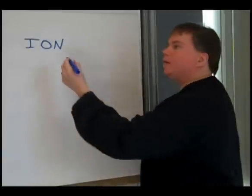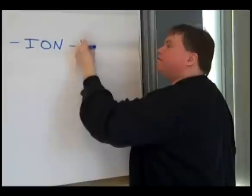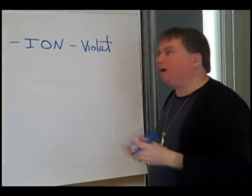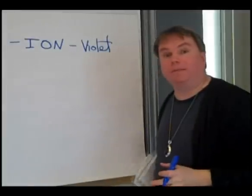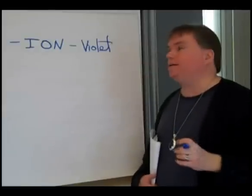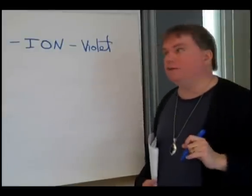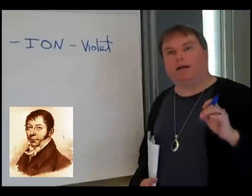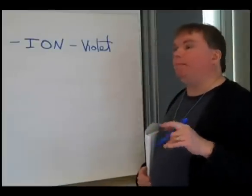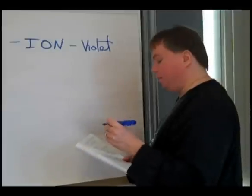The name Iolite is taken from the Greek word ion, which means violet. And the rich purple-blue color of Iolite is what makes it famous. When Iolite was first discovered, it was discovered by a scientist named P.L.A. Cordier, and I'll put his name up here on the screen. It was originally believed that the stone was a form of sapphire, but it was later found to have its own unique chemical composition.